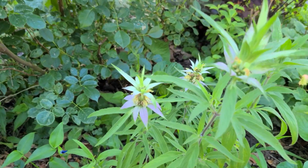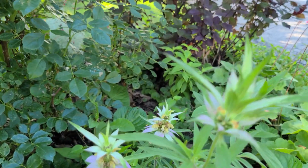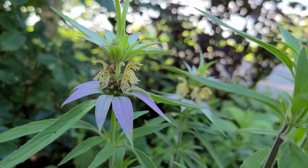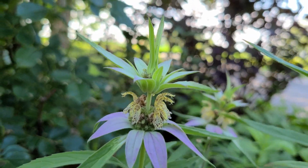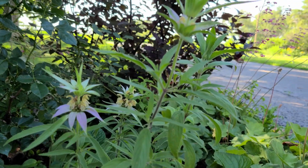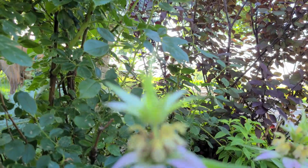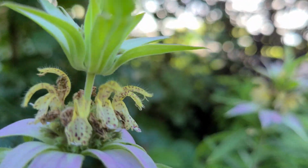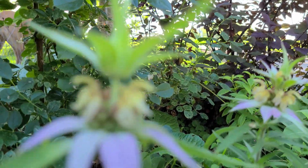And then this year I bought another native plant from my area. This is called horse mint. So this is actually considered our native bee balm. You can see it doesn't really look anything like the typical bee balms you would see in a garden center. But you can see how they might be related because the flowers look similar. They sort of have that tubular shape.